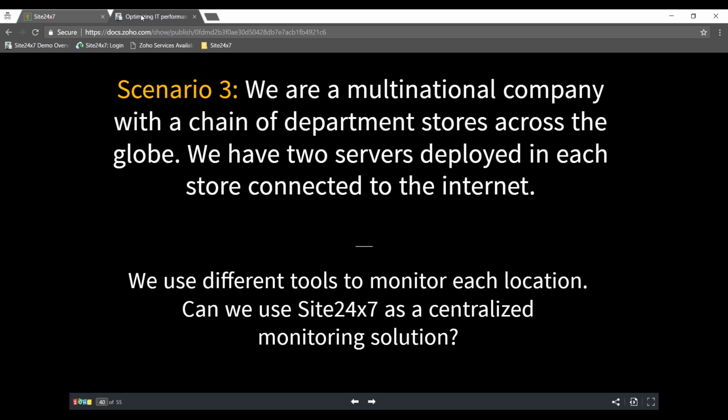So now that we have monitored the performance of your website from an end user perspective as well as a real user's perspective, what if you have a distributed data center? In today's world, it's important to have distributed data centers. So we take another scenario to discuss monitoring the servers which are located across the globe.